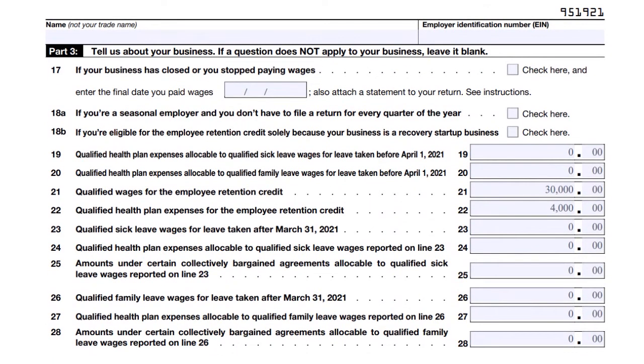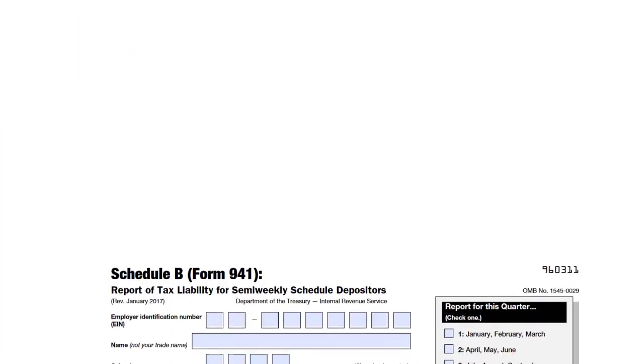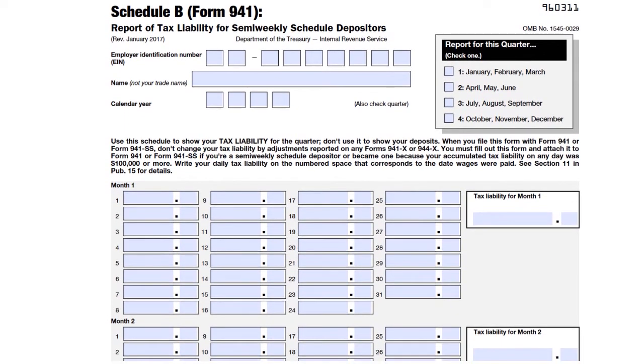Moving on here. So I'm here on part three. Are you with me? Here, the government wants to know more about your business. One thing I want to say here is that if you are a semi-weekly depositor, meaning you have more than $50,000 for tax liability for the quarter, you will complete Form 941 Schedule B, and you need to attach it with this form, okay? Form 941 Schedule B.